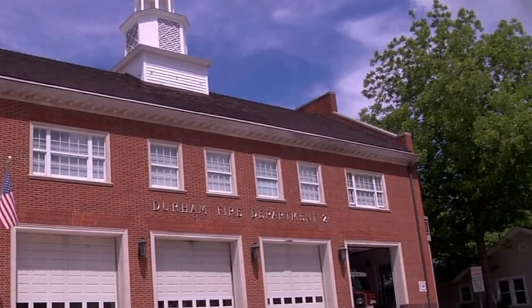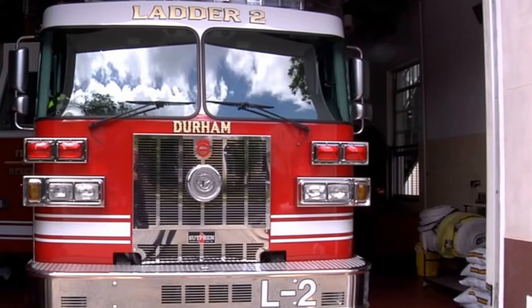Here at Fire Station 2 in Durham, North Carolina, we're going to take a look around this fire station today and learn what it's like in the day of a firefighter. This is Fire Station number 2. It was opened in 1950. It's the oldest operating fire station in the city of Durham right now. It houses Battalion 2, Engine 2, the Technical Rescue Truck, and Ladder 2.